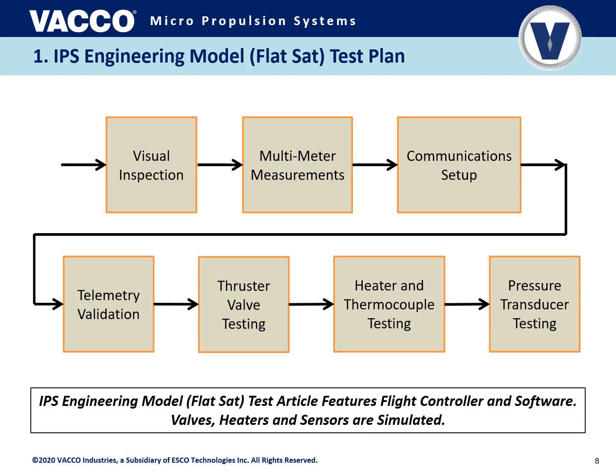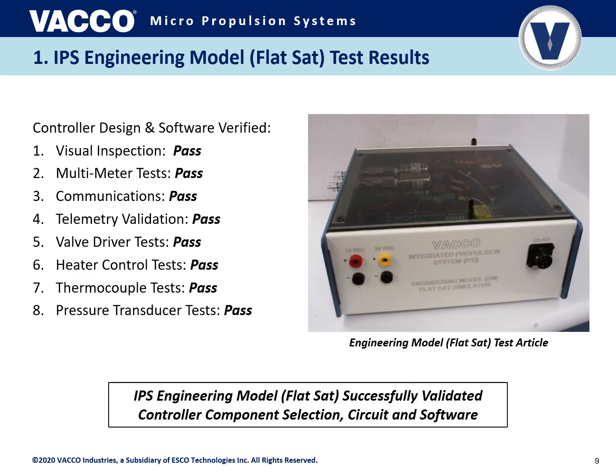And so the IPS engineering model, this flat sat test article, features both a flight controller and software. It also includes valves, heaters, and sensors in this simulation. So there are sensors, heaters, closed loop capability with these heaters as well. So there are commandable temperature set points that you can command the system to, and it will internally closed loop regulate autonomously to the commanded temperature set point. After all these tests have been performed, they have all been passed, and we have successfully validated the controller component selection and the circuitry, and the software is operating properly.